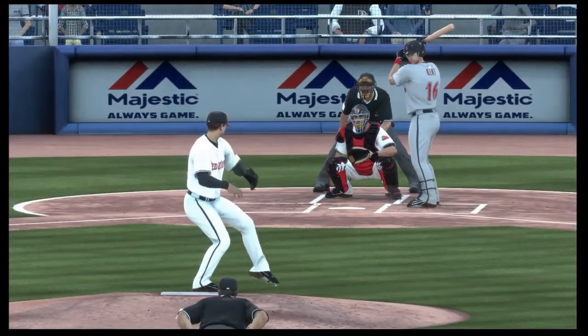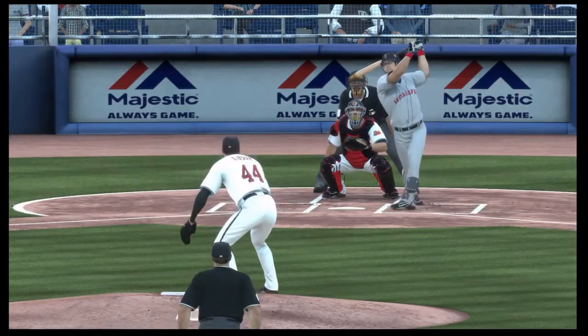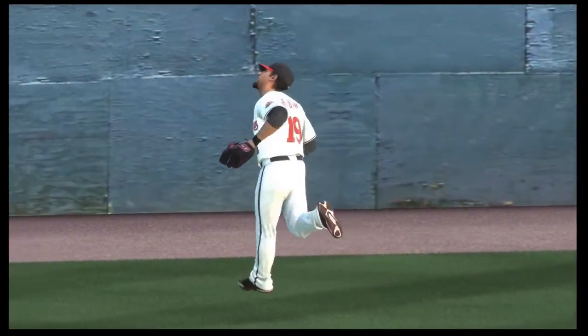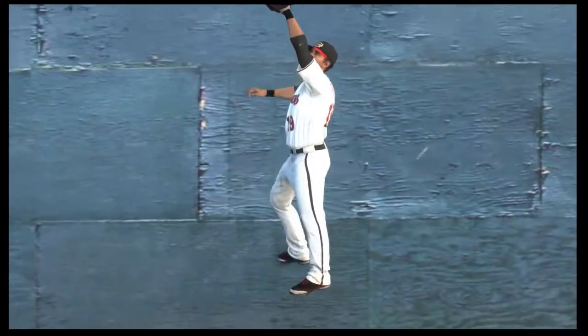Boy, this would have been one heck of a play out there in center field. You can see him tracking this ball. He's got it in his sights all the way. And he's not going to miss this by much. He nearly brought it back into the yard.